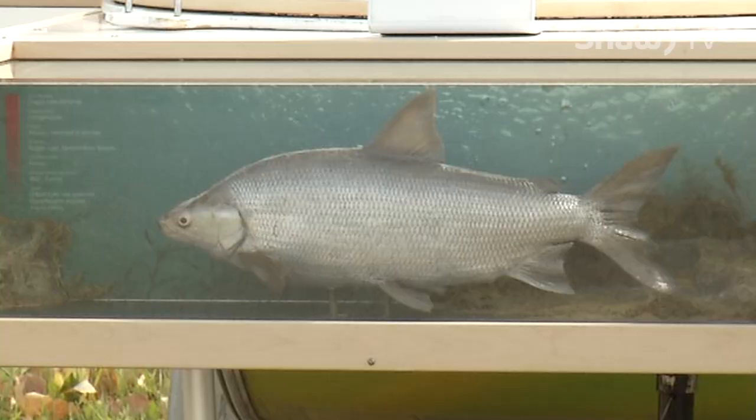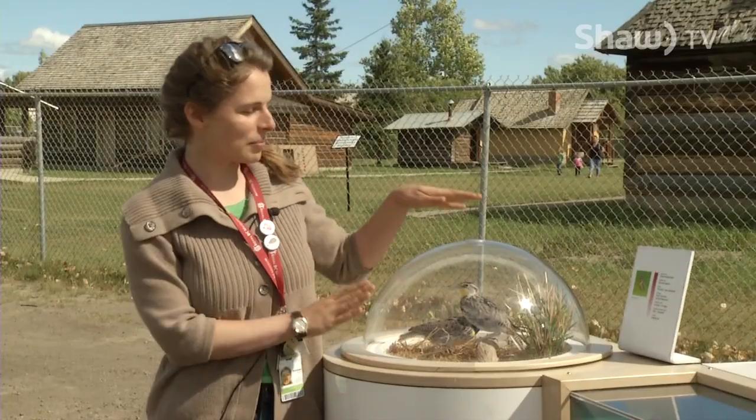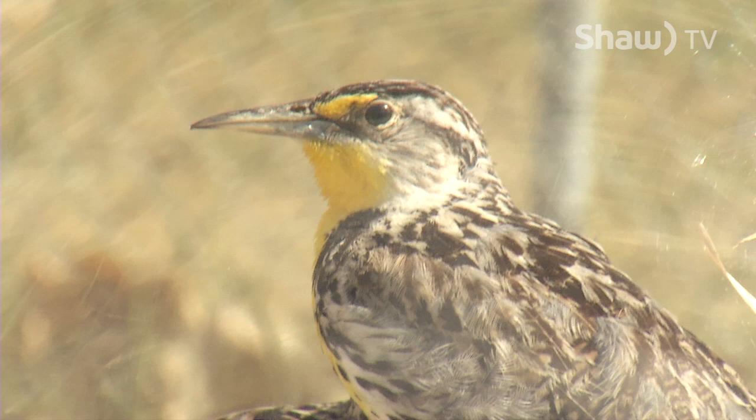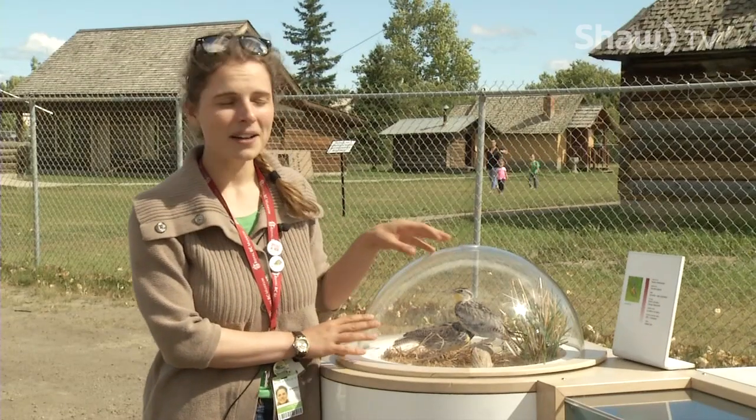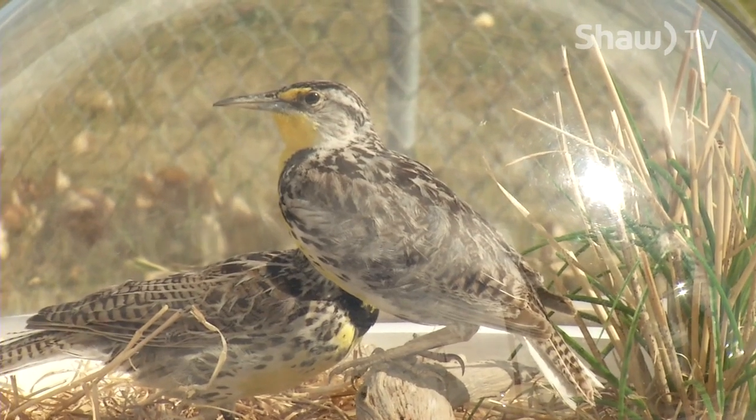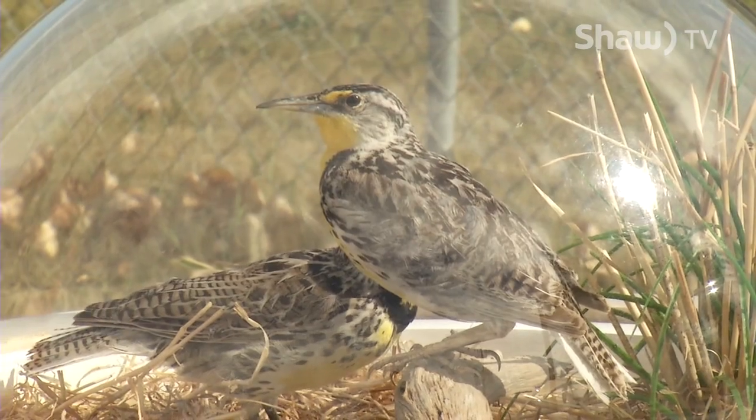There's other types of whitefish, but he's gone, which is pretty sad. This little bird here is the meadowlark. A lot of people who we talk to actually recognize the meadowlark, which is surprising because they are actually in the Okanagan right now. They have a very distinctive song. Apparently they're quite shy, and what you usually hear is their song. You don't usually see them.